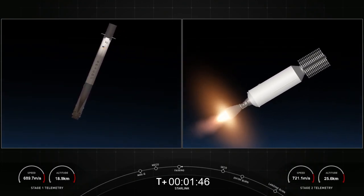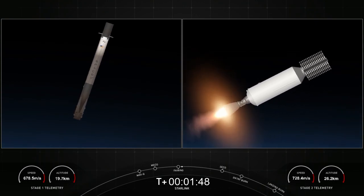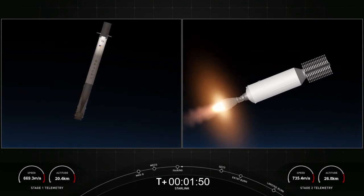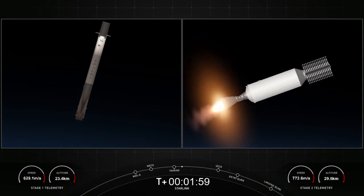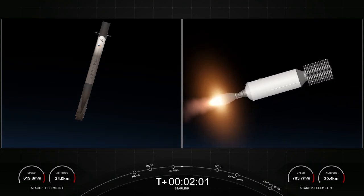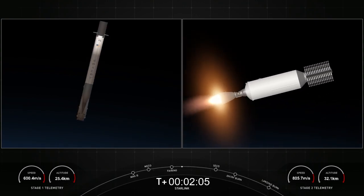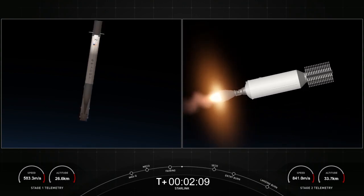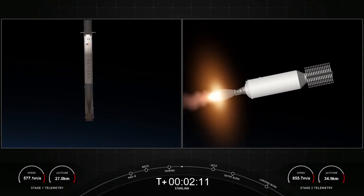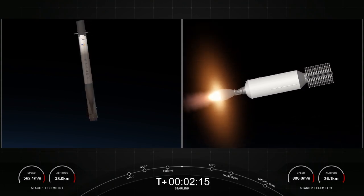We have got some great views, all four of those events that I mentioned, MECO, stage separation, SES-1, and fairing deploy, all visually confirmed on your screen. We've got a nominal trajectory call out on second stage, which is great news. Now, you'll notice that there is soot on some of these rockets that we reuse. And here's a quick explanation of why and how that soot forms.